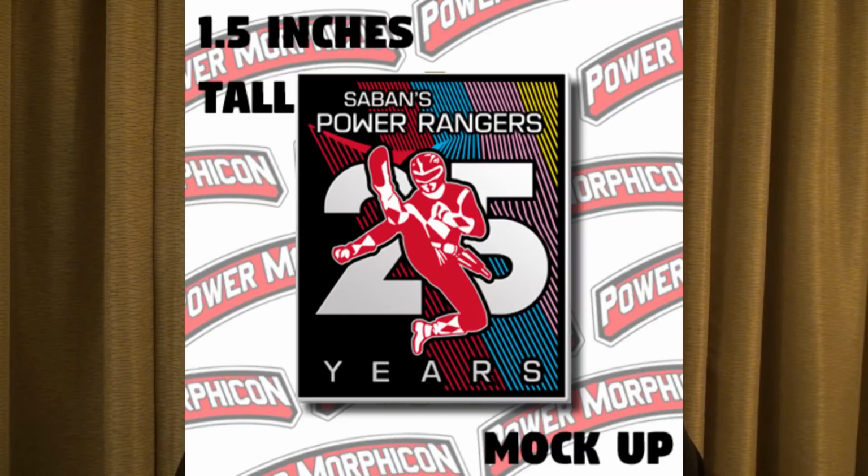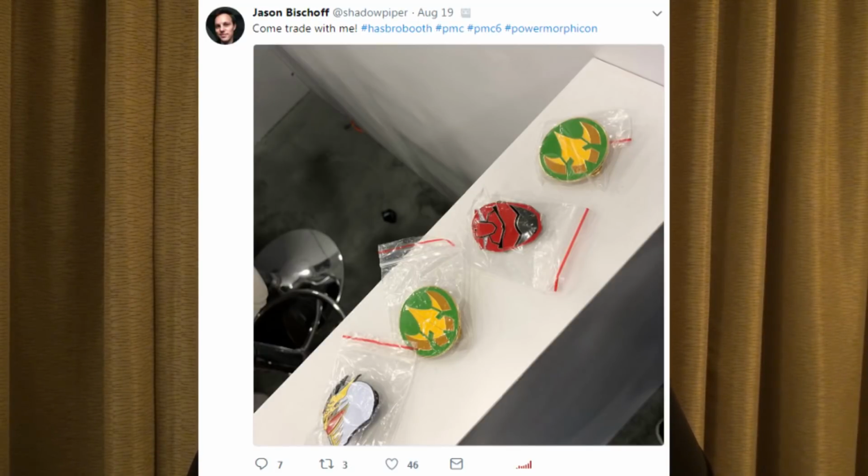Another pin that I got that I believe was said to be specifically designated for the Silver Ranger package was the rectangular anniversary logo you've seen before, with the Red Ranger kicking, and it says Power Rangers 25 years and so on. I ended up trading that pin as well, and that was one of the more interesting trades because I did that trade with Mr. Jason Bischoff of Hasbro, who had posted on Twitter that he was looking to trade pins with people who came and met him at the booth. So I went up, and he was actually very gracious about it. It seemed more like he was interested in just the process of pin trading as a way of meeting people, getting to know them. I'd already met him once. I was just responding to his tweet.